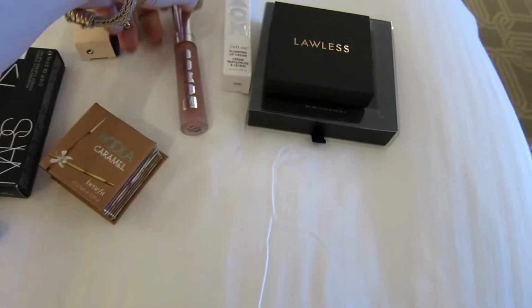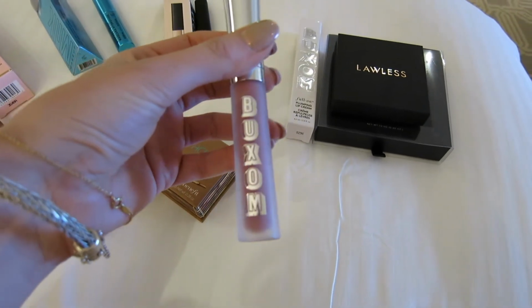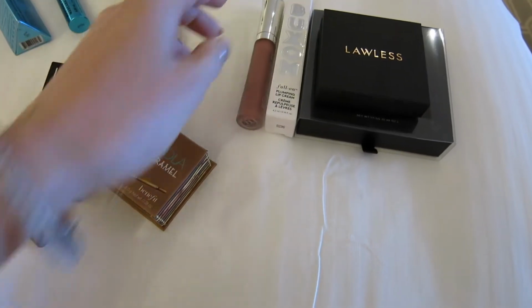And then I also picked up the Buxom Full-On Plumping Lip Cream in the shade Dolly. I loved this in the shade White Russian, which I had years ago and finally ran out of. And this is just a little bit deeper of a mauve tone. So I'm sure I'll put this on today. You guys will be able to see.